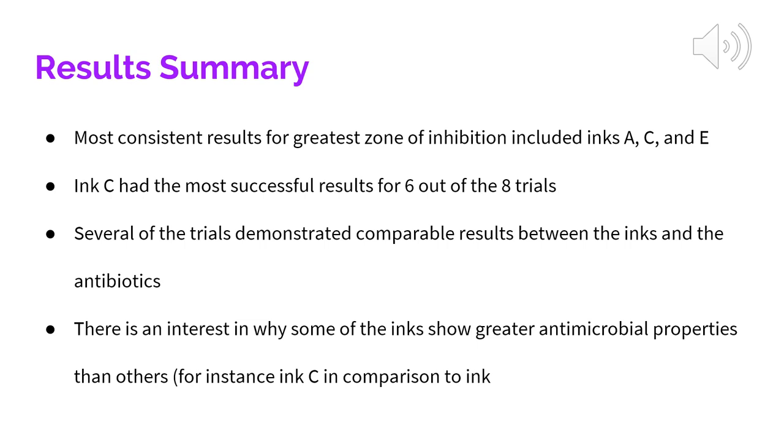Another interesting result was that of Staph aureus Trial 2 on February 26th as well. In this trial, ink E and tetracycline both had a zone of inhibition of 8 millimeters. Meanwhile, penicillin had a zone of inhibition of 16 millimeters and ink C of 12 millimeters.